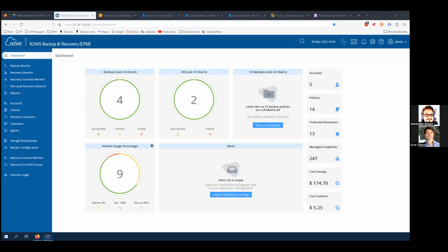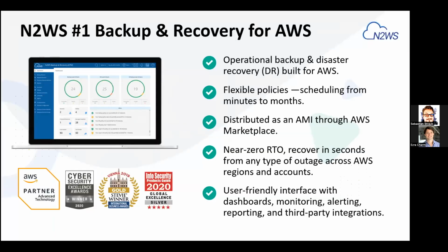All right, let's go back to our slides. Now, this is really just a very quick overview of the different capabilities that we have. So we are an operational backup and disaster recovery tool, purpose-built in AWS and in Azure. It's a cloud-native solution, born in the cloud for the cloud. And as I showed you, really flexible backup policies.